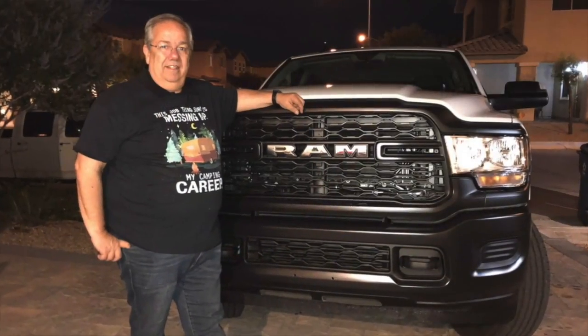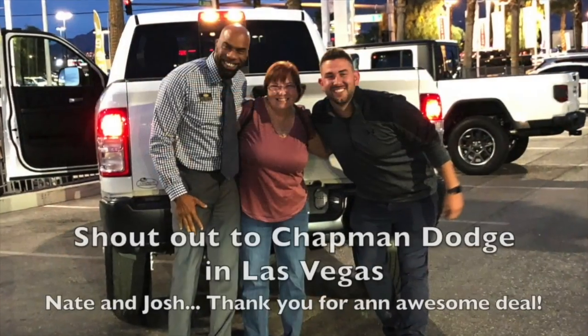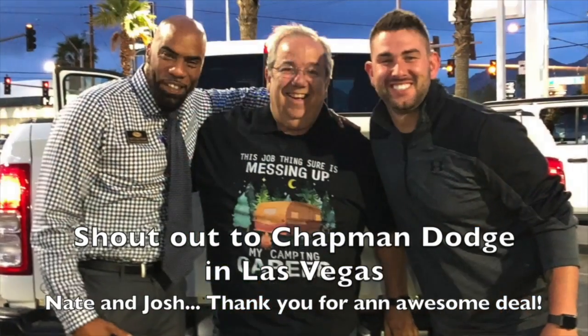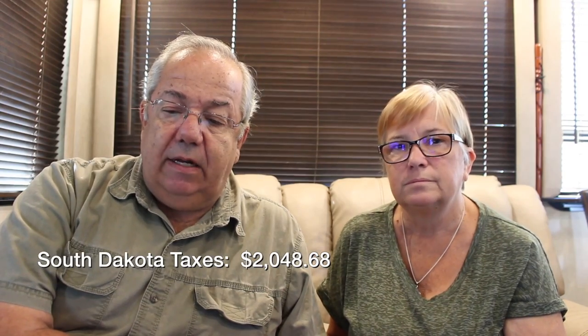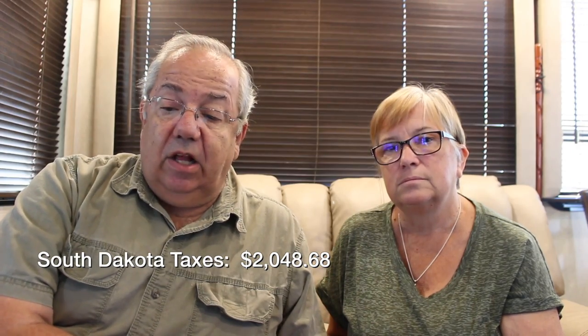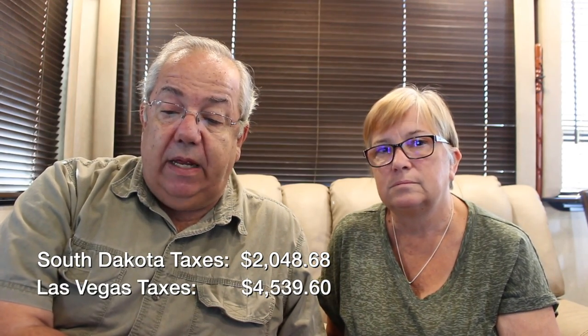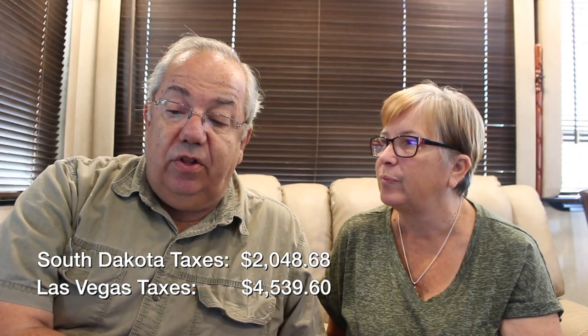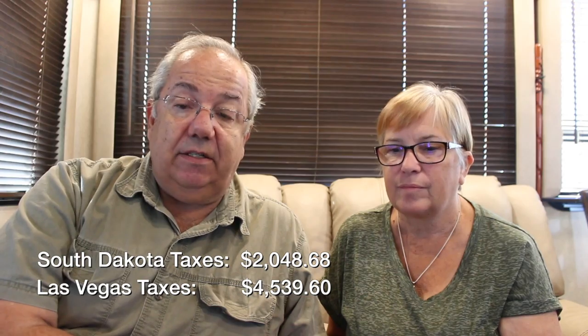So just to give you a breakdown of it, we bought a 2019 Ram 3500 turbo diesel. The MSRP on that was in the $50,000 range. South Dakota taxes on that was $2,048.68. The Las Vegas taxes would have been $4,539.60. Yep.